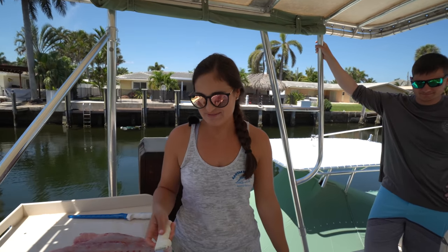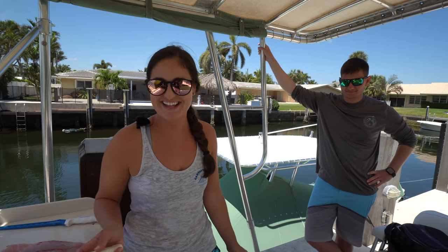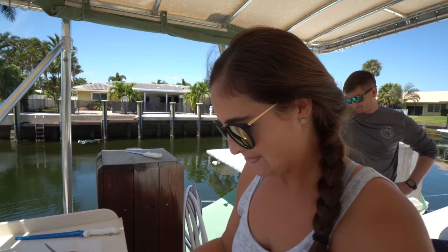Stanley asked me when was the last time I filleted a mutton, and I was like, I don't know, a few months, but it's like riding a bike, you never forget. Yep, still got it.